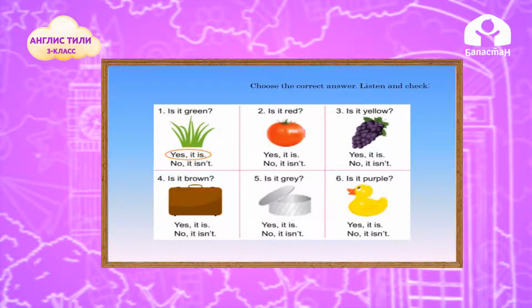Picture number 2. Is it red? Yes, it is. Picture number 3. Is it yellow? What do you choose? Yes or no? No, it isn't. Picture number 4. Is it brown? Which answer is right? Yes or no? Yes, it is. Picture number 5. Is it gray? Yes, it is. Picture number 6. Is it purple? What do you choose? Yes or no? No, it isn't.